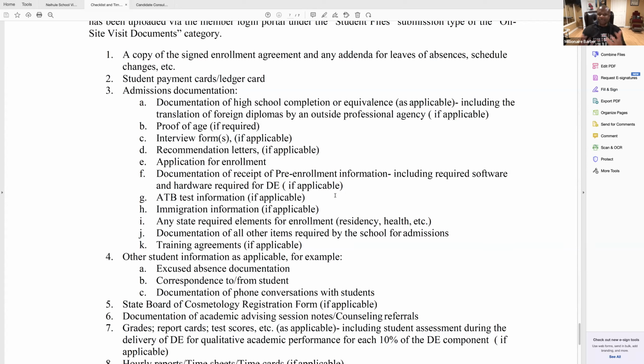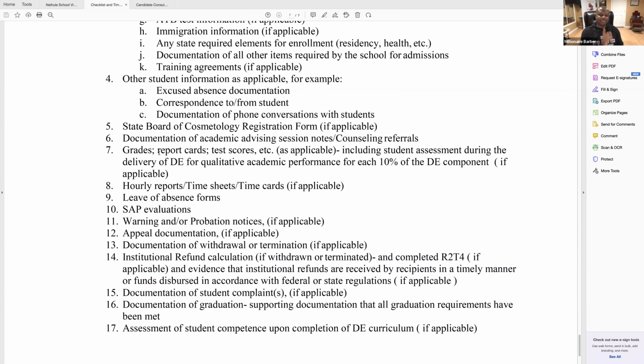Okay, now, grades, report cards, tests. You want to keep up with, especially the SAPs, the Satisfactory Academic Progress Reports, depending on how many hours are in your program. I'll give you an example, and we've gone over a SAP before too. We'll just say there's a 1,500 hour clock out. I know some of y'all got 1,000, 750, 600, but I'm just going to use 1,500 as an example. You're going to have to do a Satisfactory Academic Progress Report at 450 hours, 900 hours, and 1,200 hours. And those are actual hours.